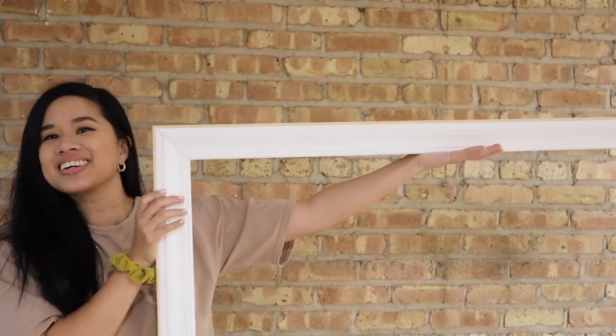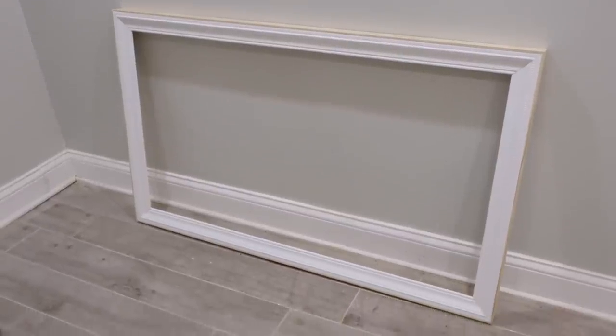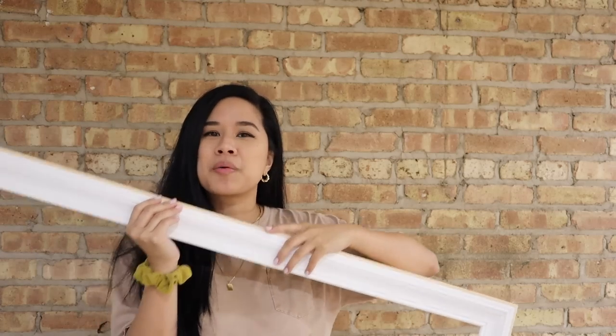Oh my god, I can't believe we built this. It looks so good. I don't think I could fit it in the camera, but I am loving how it's turning out, so it's time to give it some color, and I want to go with a gold color.